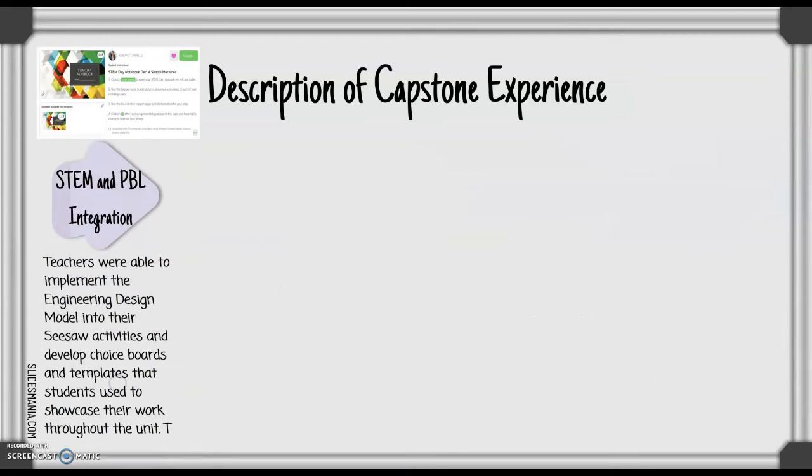By establishing the focus groups, teachers were gaining confidence by implementing other district-approved applications into their activities and assignments that engaged and extended the learning for students through Seesaw. This then established the beginning stages of planning for STEM and PBL integration utilizing the Seesaw platform.